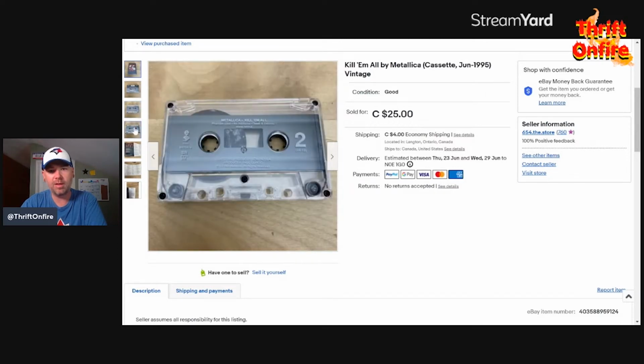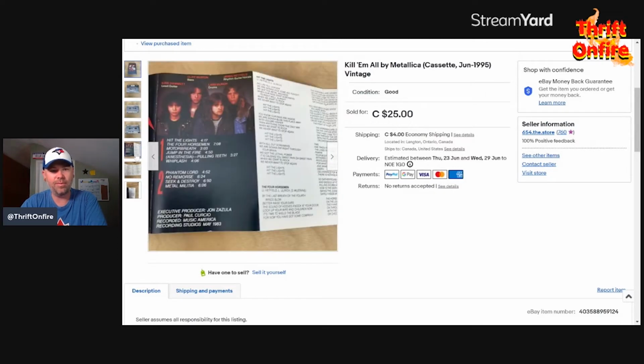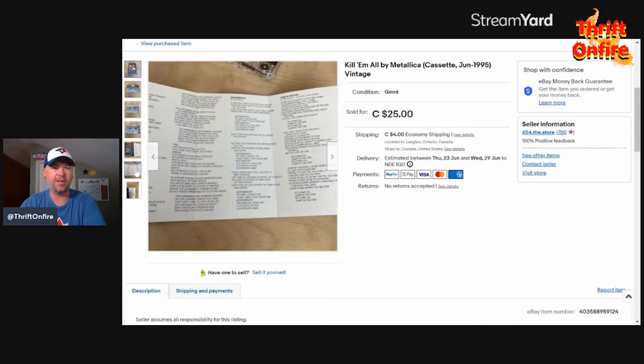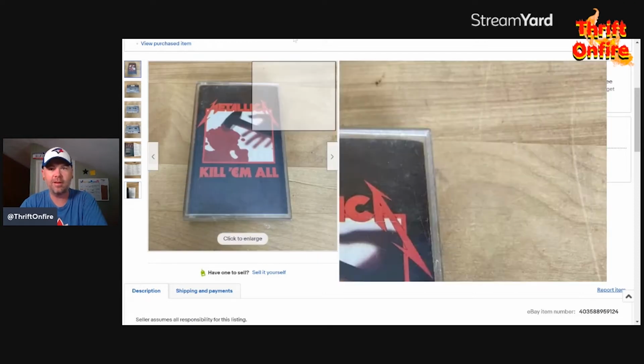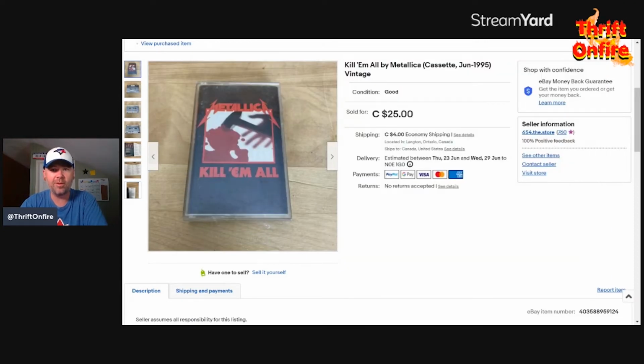Maybe because I have it priced a little higher than the $8 to $15 that I've been getting for other cassettes. This one obviously belonged to somebody. It says Tammy maybe there, I think. Yeah, still a really good sale. I think I paid 50 cents for that guy, so can't really complain turning 50 cents into $25.